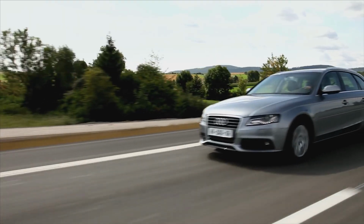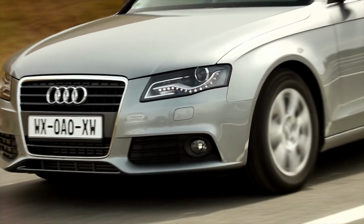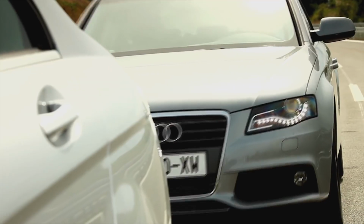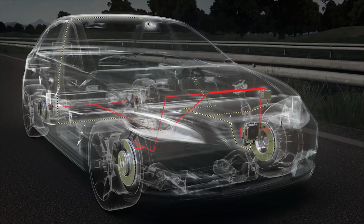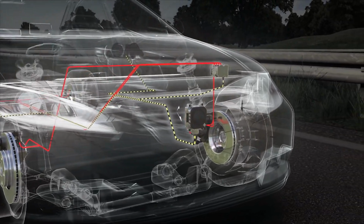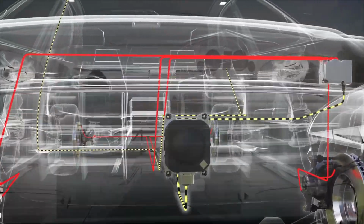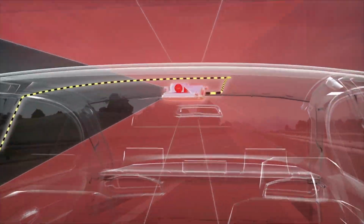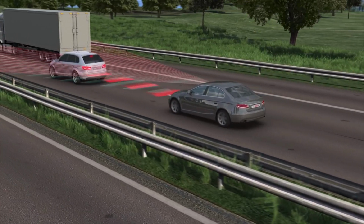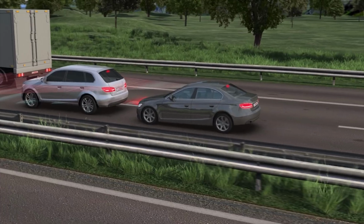Should the driver fail to react at all to the immediate risk of collision and the predictive emergency braking system detects that a rear-end collision is unavoidable, it can automatically initiate full braking. This calls for superior object recognition and collision risk assessment capabilities. An additional surround sensor, such as a video camera, is thus used to enhance the radar sensor. The full braking action significantly lowers vehicle speed at impact, reducing the severity of the accident for the passengers of both vehicles.